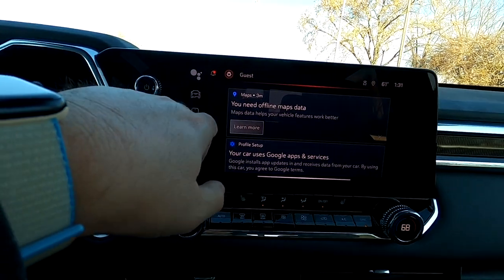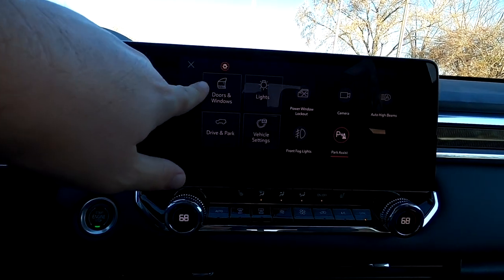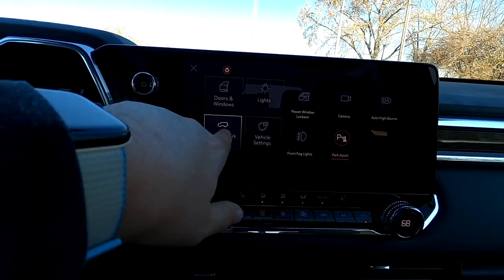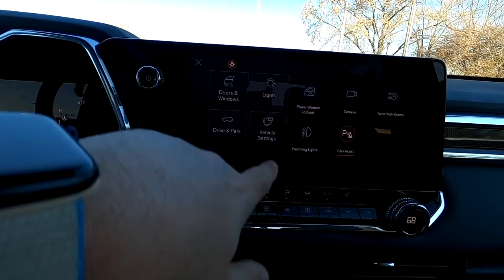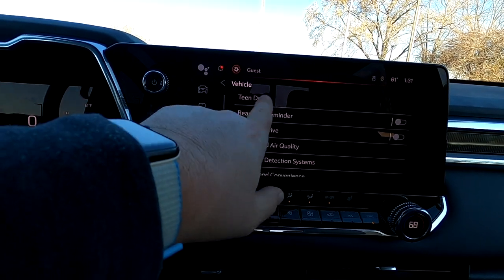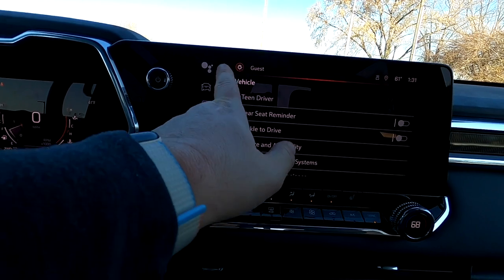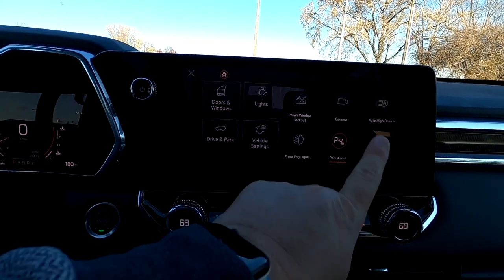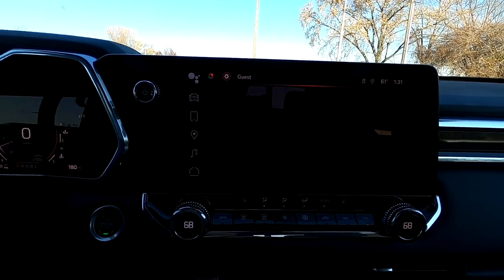Anyway, hitting the vehicle button here, control shows up all of your windows and door controls. So all the settings for that kind of stuff, drive and park, traction control and all that. Lighting controls here, vehicle settings here. So you can set like your teen driver alert, rear seat reminder, all that kind of stuff. And then of course you have your window lockout, cameras, auto high beam select, front fog lights, and all that kind of stuff.